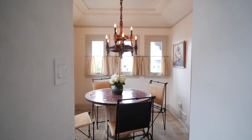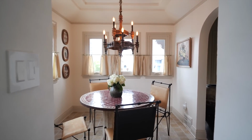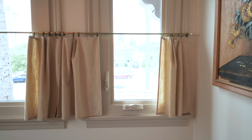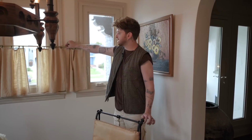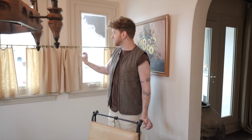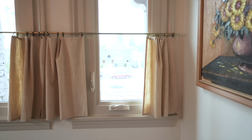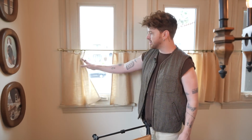I feel like they're just such a cool style, and these cafe curtains are actually Pottery Barn napkins, so a little life hack if you want to create some cafe curtains. I hung them on this $6 rod from Lowe's and then hung up some curtains so I can swap them out if I want to change the color or anything. I mean, just look how good they look.